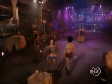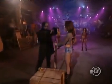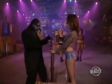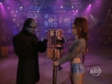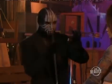Now the masked magician will attempt one of the world's most dangerous illusions, catching a speeding bullet in his teeth. He begins by loading the rifle with gunpowder. A warning, please do not try this very dangerous trick at home. 11 magicians have died attempting this illusion. I hope tonight doesn't make it an even dozen.